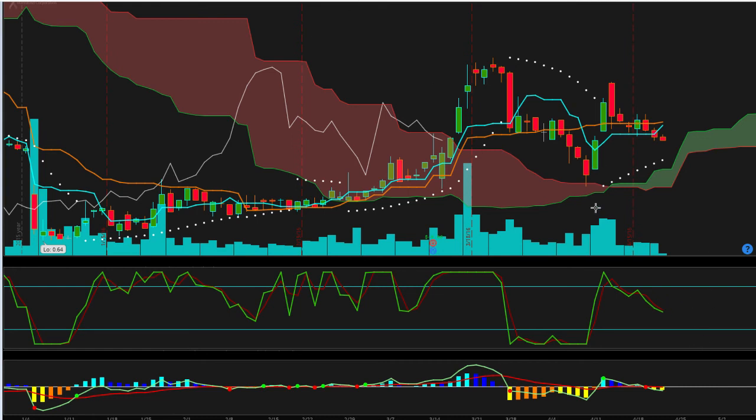Now, on the parabolic SAR, we are in an uptrend, so that's a good sign. And the last good sign here is going to be our Tenkan line, that blue bullish line, pushing its way up to the Kijun. And if we see that cross, our price per share should start going up. Now, the cloud is predicting that run up.